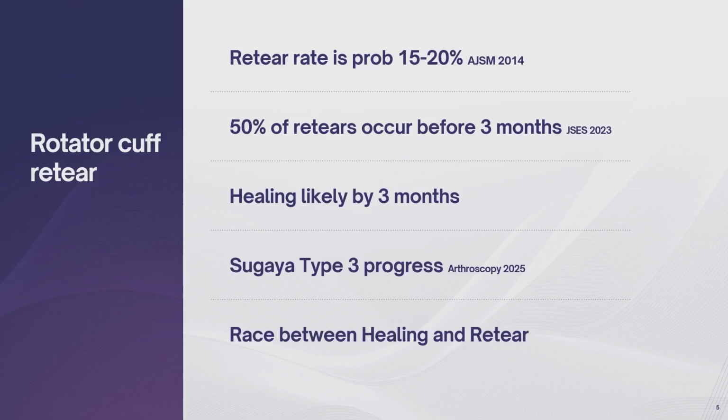So everybody, where does the re-tear happen? It happens from tendon pullout, right? That's what everybody says, from suture pullout of the tendon. But is that really what's happening? Or is it that the tendon's not healing, and then from recurrent repetitive stress, there's tear at the suture interface?